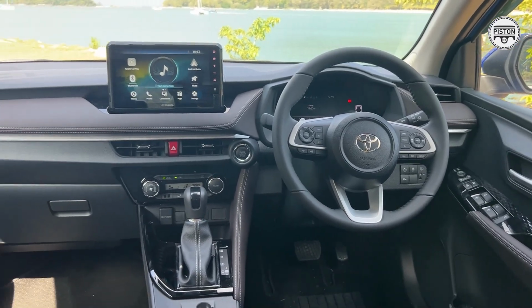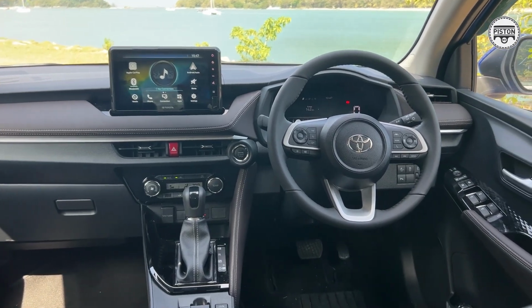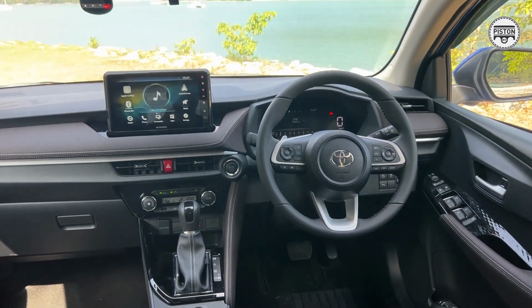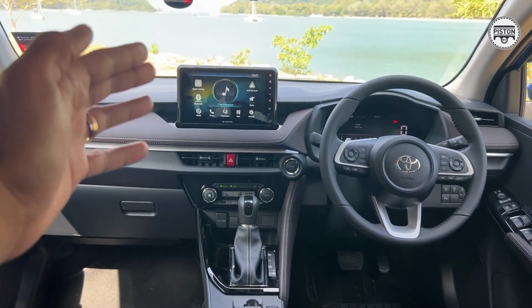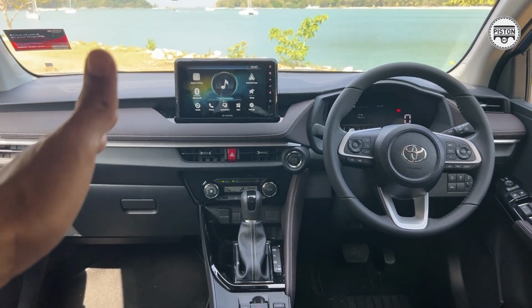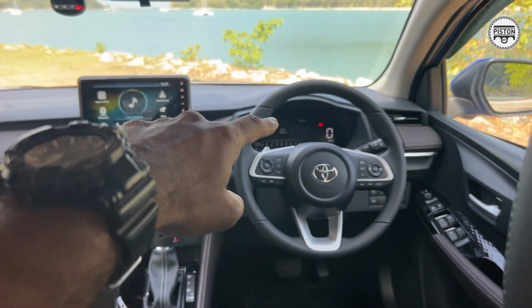Now the interior, well, just take a look at it. It is revolutionary. It is nothing like the outgoing model. It's an all-new design. It has better quality, it has better features such as this huge 9-inch screen over here. It also comes with wireless Apple Carplay and Android Auto, which is amazing. And then you also get a new digital meter panel over there.